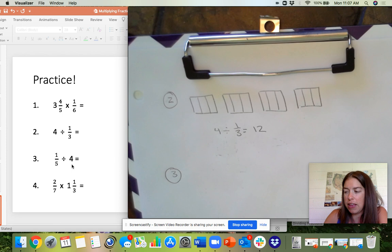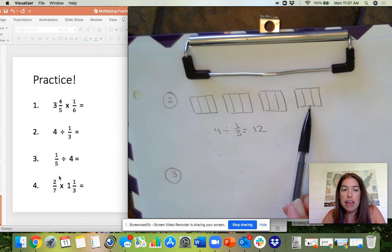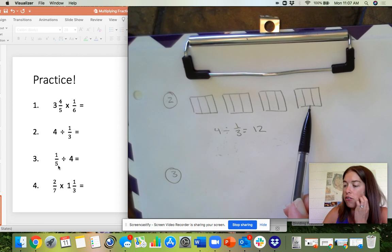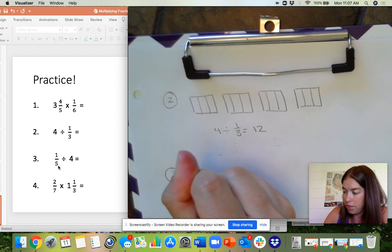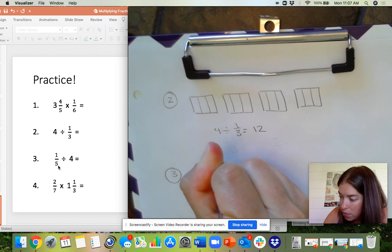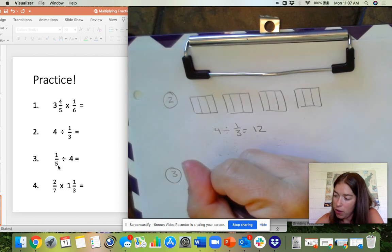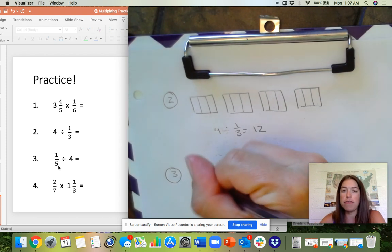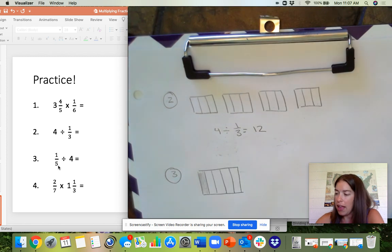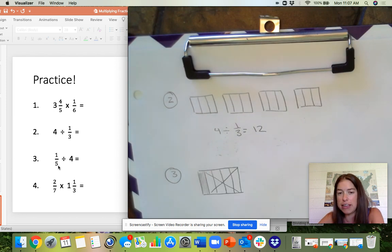So before we even write down our number sentence, let's just draw out what we know. In problem 2, I had 4 to start with, so I drew out my 4 wholes. Now I only have 1/5, so let's draw out our 1/5. I'm just going to lightly shade in the 1/5 that we have. If it helps me, I can cross this out. It's like I don't even have it. It's like the pizza that Corday had already eaten.